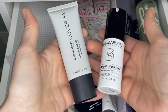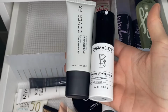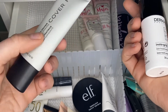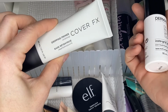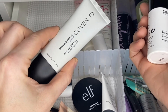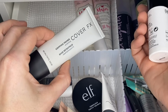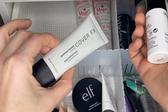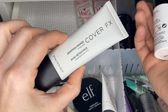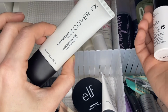These next 2 products share something in common. That's why I'm going to go over them at the same time. So, Cover FX gripping primer. It is what it says. It's a gripping primer. It's almost like a glue. It's a clear formula, but it's very, very sticky. I like using it when I know I'm going somewhere where I need my face to be full coverage and the product has to stay on my face seriously well. I would definitely reach for this primer.